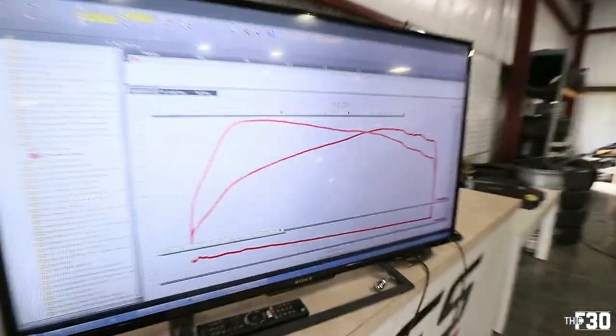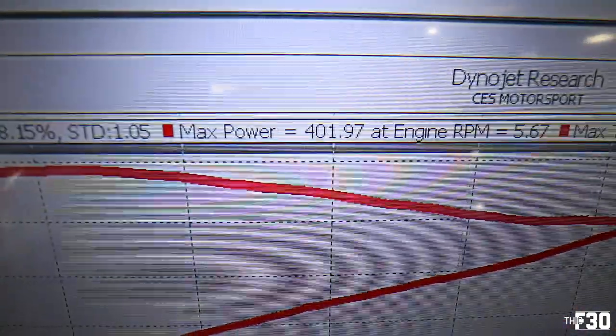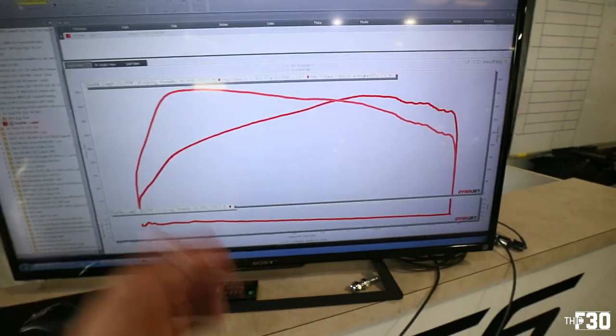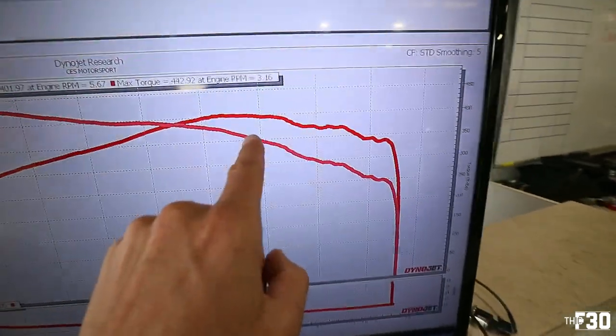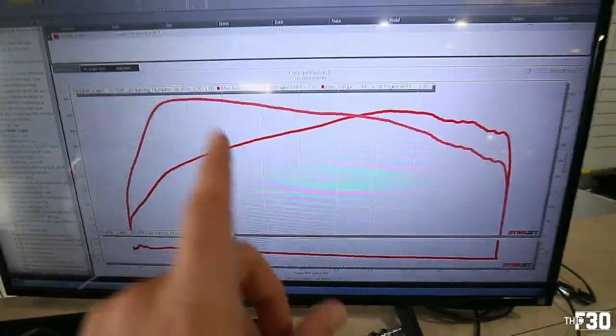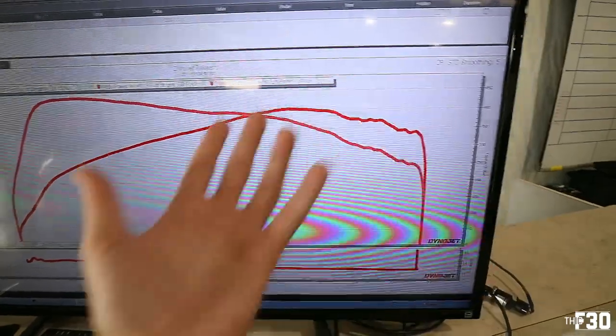So first run down, and we are at 401.97 and 442. That is wheel horsepower, my friends. So that's more than I thought it would be. We were talking a little bit how it gets choppy up top. So what we're gonna actually do is hook up boot mode and data log these next two pulls, just so we can have an idea of why that's happening.